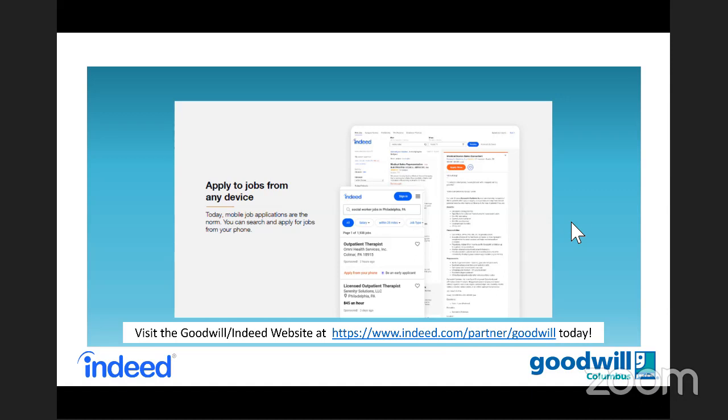You can also download the free Indeed job search app, which allows you to easily apply from your phone, as well as access Indeed's other functions, including access to millions of job postings, resume creation and assessments, application tracking, company reviews and salaries, and guidance for your entire job search journey.